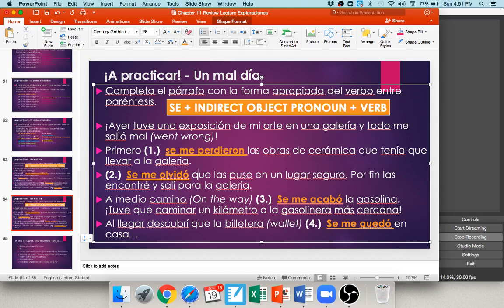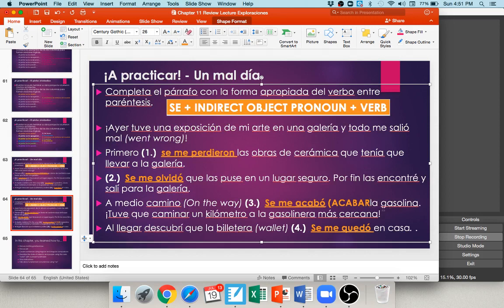Number 3, a medio camino, on the way, blank la gasolina. She ran out of gas. Our verb here was acabar. As we conjugate acabar to make it agree with gasolina, we know that gasolina is feminine. So as we conjugate acabar in the third person singular form in the preterite, we get acabó. Again, I'm the one running out of gas. Se me acabó, because she's writing this in the first person to say that I ran out of gas, I forgot my works, I forgot, so on and so forth.